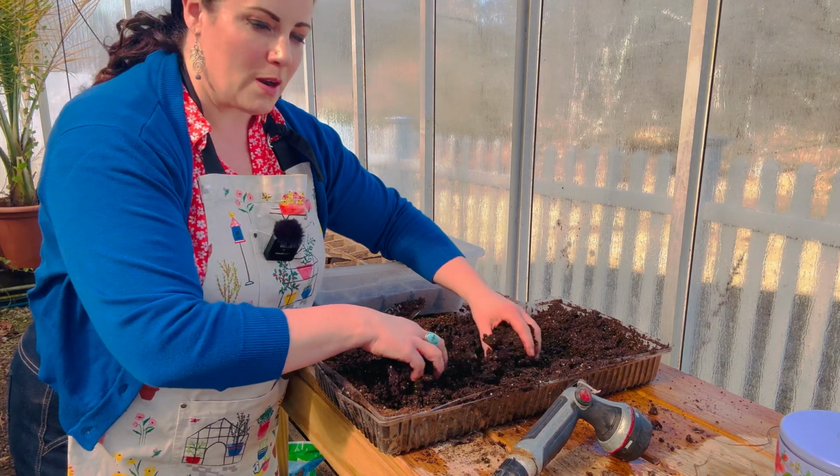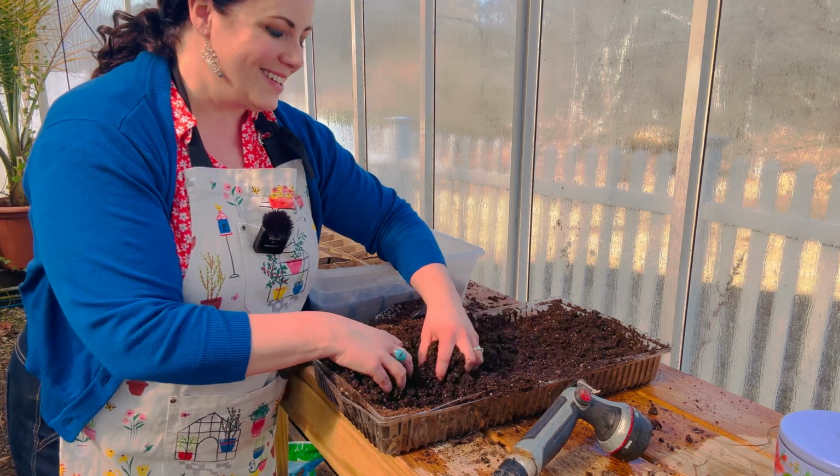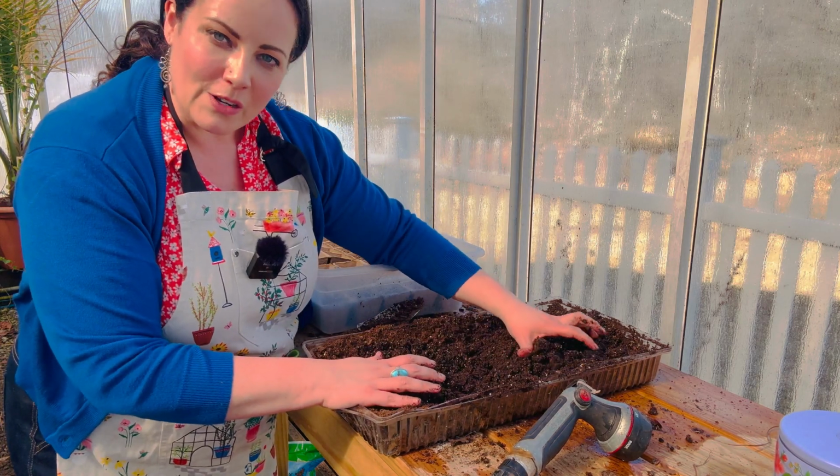And I always love this part because it reminds me of making mud pies in the outdoor kitchen when I was a kid. Did any of you guys make mud pies? I think as adults, maybe we don't play in the dirt quite enough.